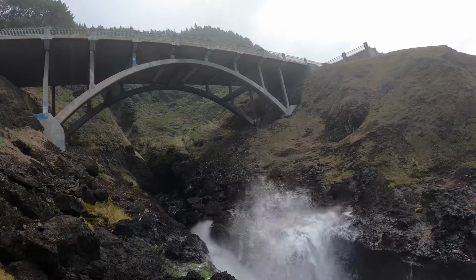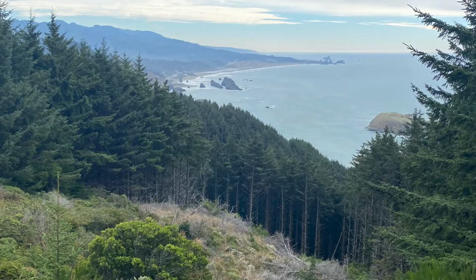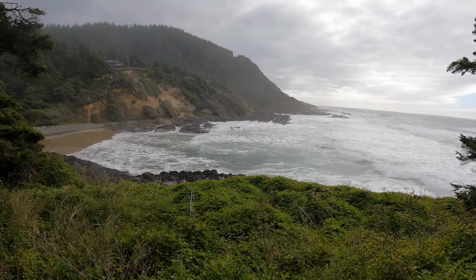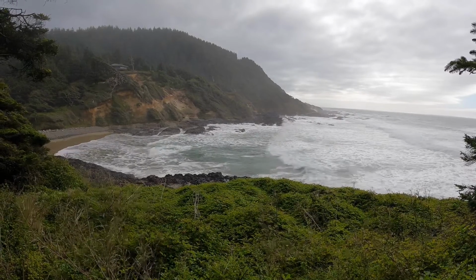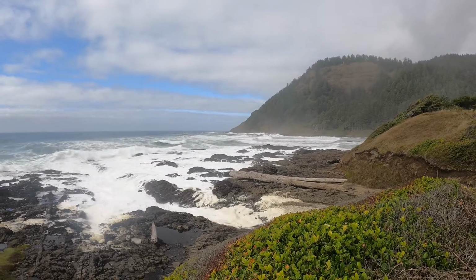On this same trip, we got to visit Samuel Boardman State Scenic Corridor, Cape Sebastian, and the Oregon Dunes National Recreation Area. And while I enjoy all of those, let me be honest and say that Cape Perpetua is by far the most memorable for me. So if you can only choose to visit one location on the Oregon coast, make it this one, and allow me to show you why in this video.